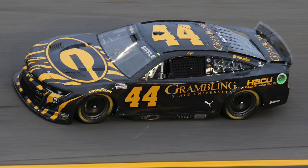Next, we have Greg Biffle's Grambling State University paint scheme. NY Racing has finally made its return, and they've come back with a decent paint scheme. I like the color scheme on this, although they could have done a little more with the side of the car. But other than that, it still looks decent. 6 out of 10.